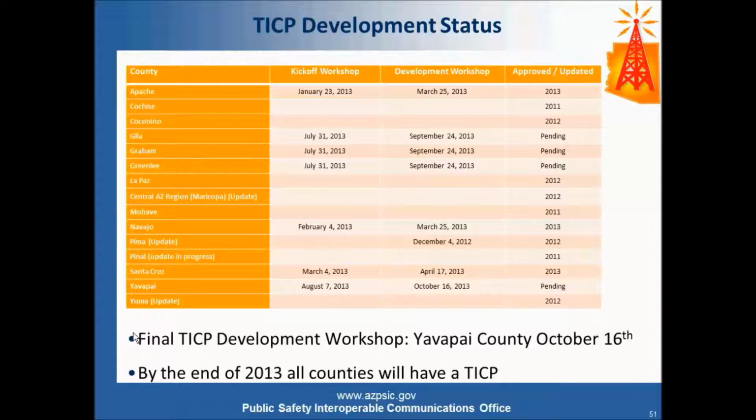TICP development. Just wanted to show you that the state's doing great as far as TICPs. We will be done with every county by the end of the year. We've got AZPSIC tomorrow, and then Gila, Graham, and Greenlee. Gila's doing their own TICP, and then Graham and Greenlee are doing theirs. We met with them on September 24th, and they're going to have their draft final within the next month or so. And so we've got a couple other people that are looking at their TICPs. It's about time to start reviewing it, see if there's some updates. So good news for Arizona.